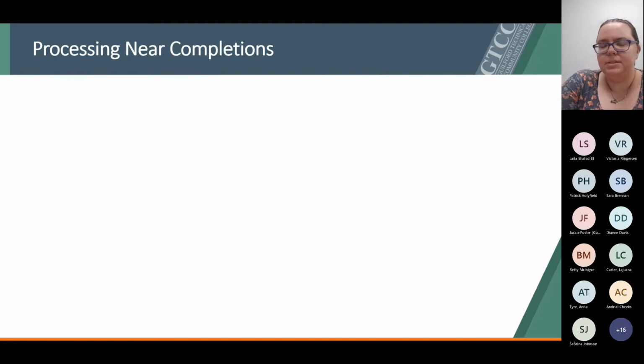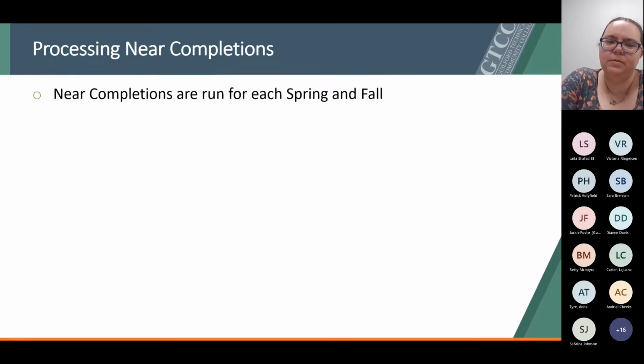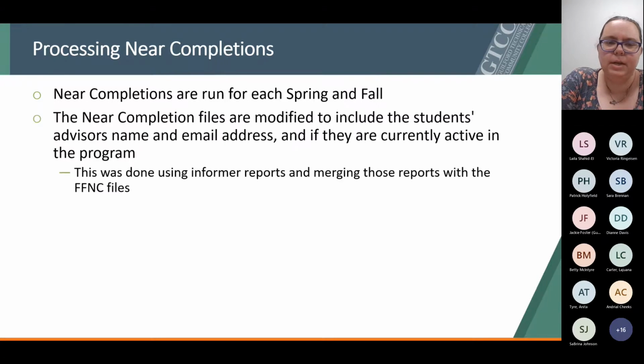Our near completions, these take a little bit longer and are a little bit more involved. And I only run these for the spring and for the fall. A lot of our students don't take summer classes, or they just take their gen eds through the summer. So it's kind of hard to run near completions through the summer. So we just run them through the spring and fall.